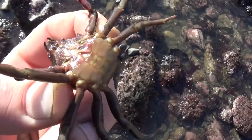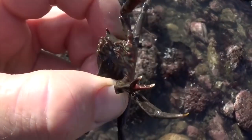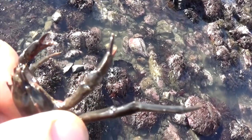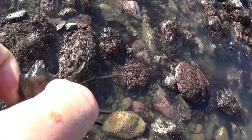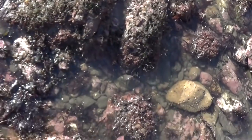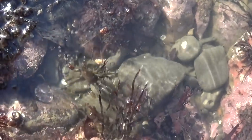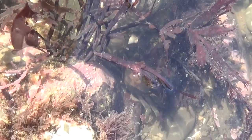Here's another little guy. I can see why I was missing these. Different type of little crab. He's missing a couple legs on the back. There's his little claws. He's smaller. There's a little pinchy face. Can't quite get this one turned around. There's his back. Spidery little beast. Get him carefully back in the water. Boom, that one blends in good, huh?